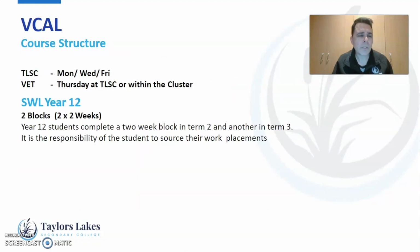You can see the course structure, so it does work a little bit differently. VCAL students generally are not at school full-time Monday to Friday. Our program for Year 11 and Year 12 VCAL is those students are on site Mondays, Wednesdays and Fridays, and generally they have their VET placements, for Year 11s on a Tuesday. As they move into Year 12, that will become a Thursday. And as I said, for Year 12, there'll be those structured workplace learning blocks, and they'll take place a couple of times throughout the year, 2 weeks for each of those blocks, which is really important for students to be able to participate in.